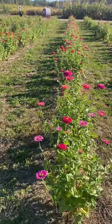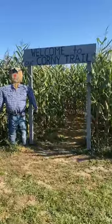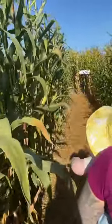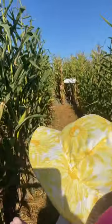They did have some fresh flowers that you can cut. And then we also walked through the corn trail. The kids did love the corn maze, so they did have a lot of Halloween decorations. So it was a bit of a spooky theme on each corner as you walked through.